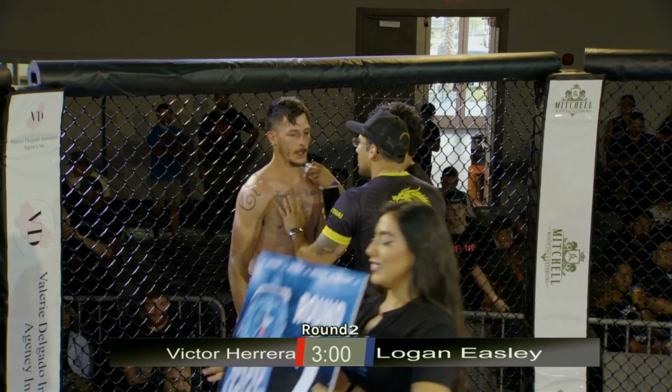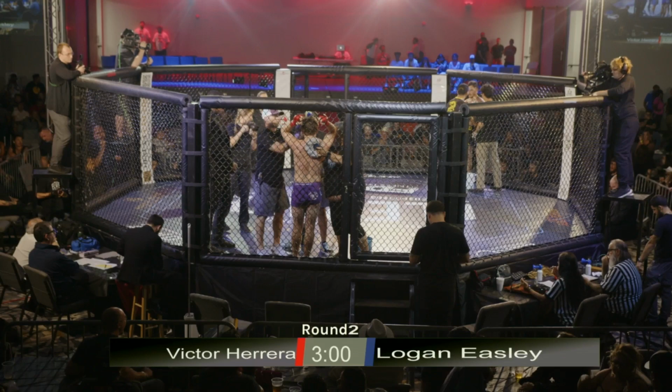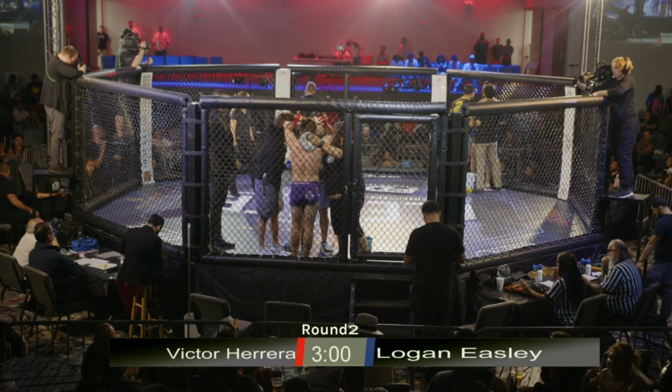Sometimes when you get an advantageous position like that early on in the fight, that adrenaline just pumps so much when you get so close to a finish that if you're not careful, you may burn yourself out. That may have been what happened right there too as well. I was thinking the same thing.